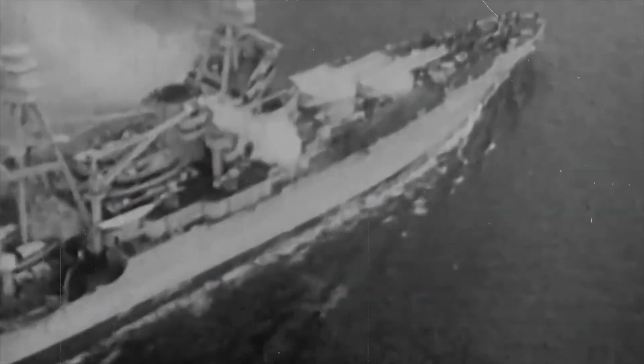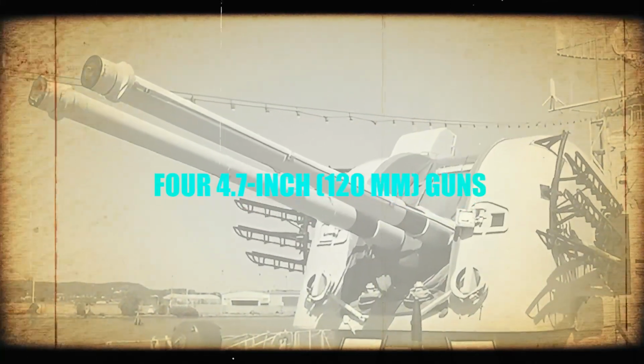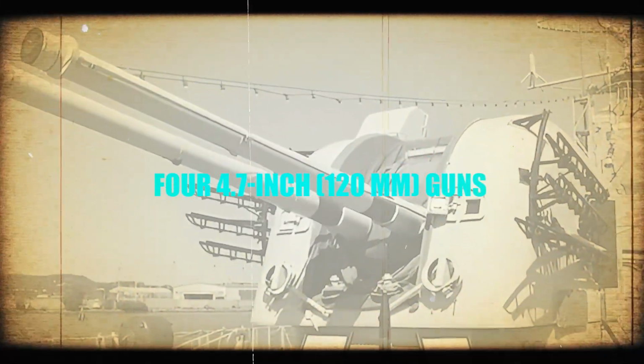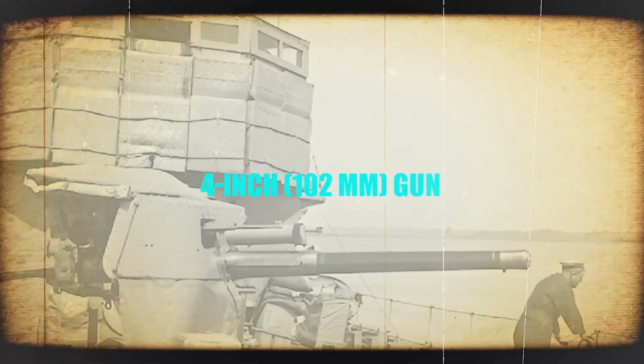The HMCS Haida was equipped to handle a variety of combat situations, focusing on anti-aircraft and anti-submarine warfare, a very good use of her speed with which she could chase down and hunt enemy vessels. She was armed with 4 4.7-inch 120mm guns in twin turrets. These dual-purpose guns could be used against surface targets, as well as anti-aircraft defense. She also had one 4-inch gun for additional power. In those days, you could never have enough guns on your ship.